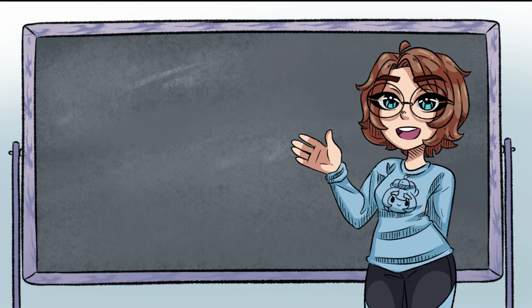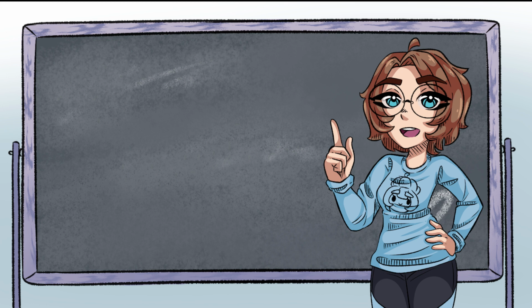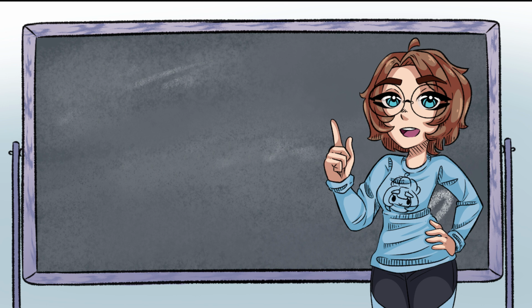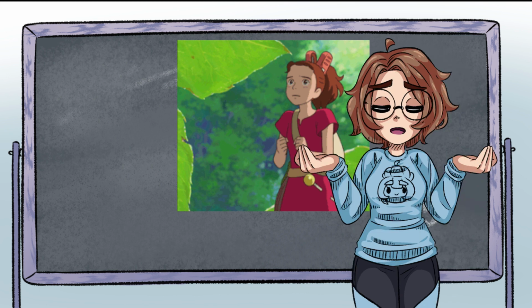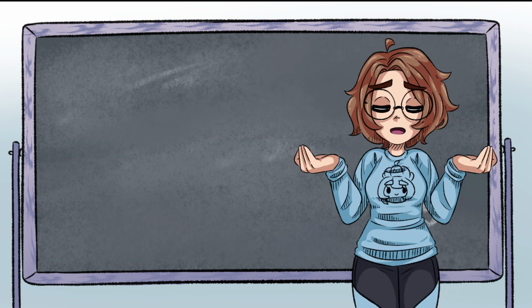Developing an art style is a little bit like puberty. It's a scary time, but I hope that this may have given you some pointers on what to look out for and what you'd like to incorporate with your own style. Your style can be a mix of anything you'd like. If you like the line work for Ghibli characters and the coloring and background of Powerpuff Girls, go for it. Mix and match, have fun.